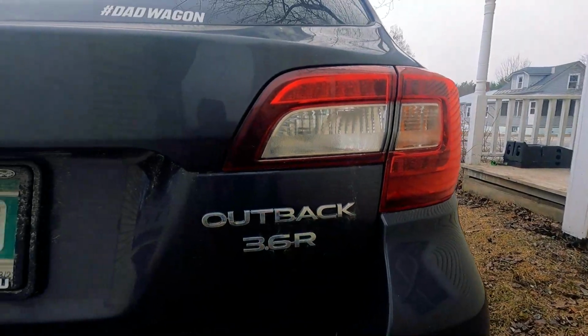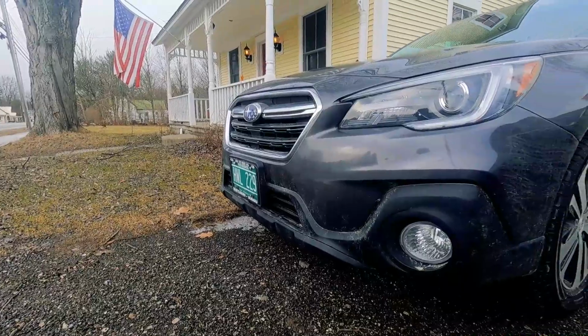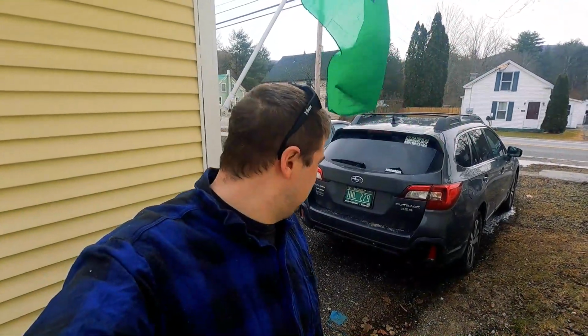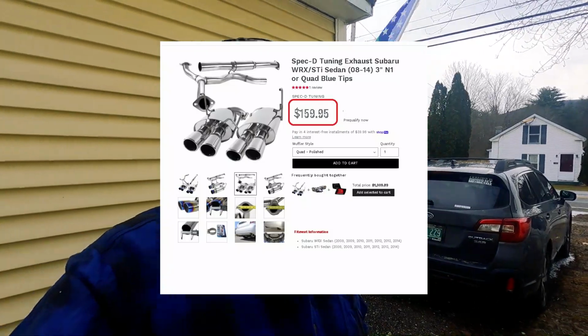I recently acquired a 2018 Subaru Outback 3.6R, and it's the dad wagon. My daughter was born about 2 weeks ago, so I needed a vehicle that was a little bit bigger and better for my day-to-day use. I'm going to be putting a new WRX exhaust on my Subi, actually a Spec-D 09 to 14 WRX catback exhaust.